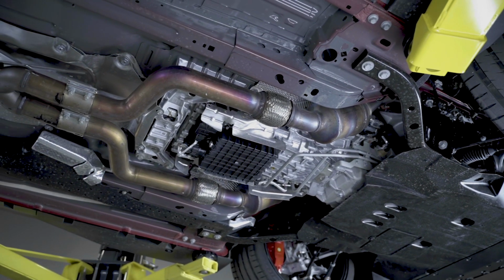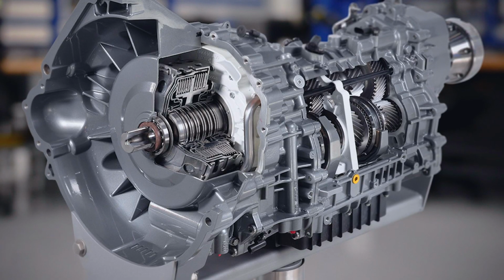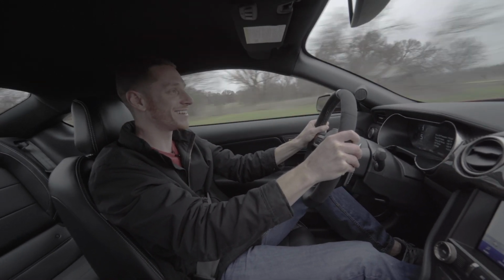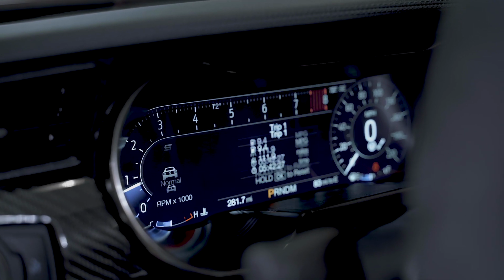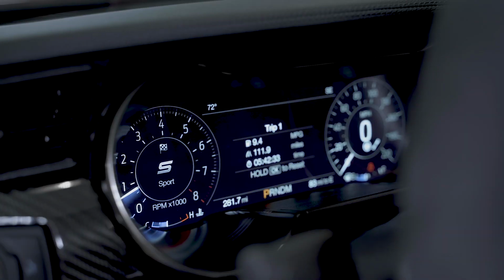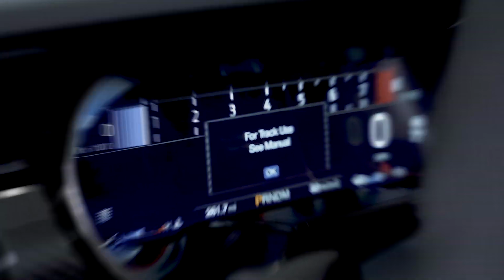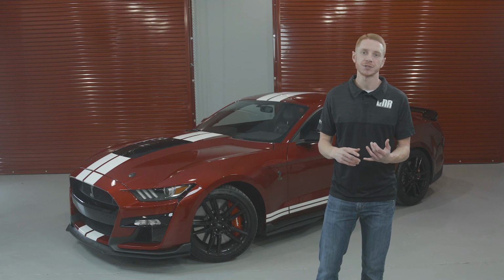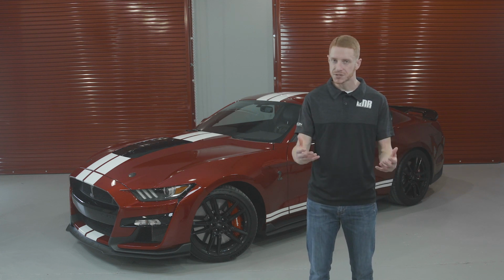With a Tremec 7-speed dual clutch transmission. The 7-speed DCT is capable of jaw-dropping shifts under 100 milliseconds, and it's another first for the Mustang. This dual clutch transmission is designed for multiple drive modes, including normal, weather, sport, drag, and my personal favorite, track. Each of these modes offers a custom driving experience utilizing the vehicle's high-tech systems to optimize vehicle dynamics and powertrain response based on the selected mode.